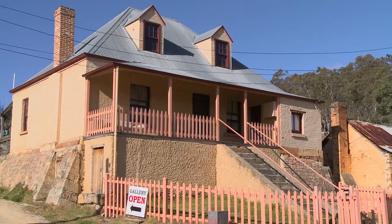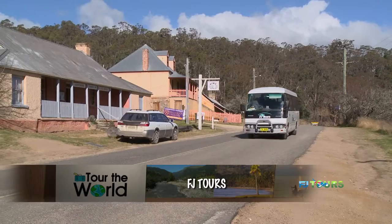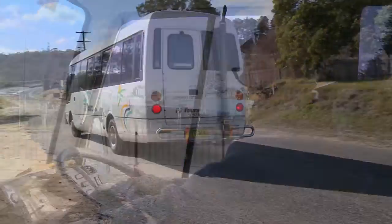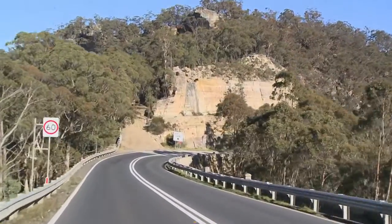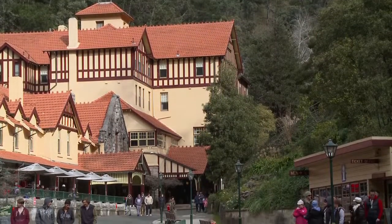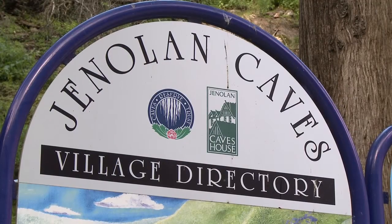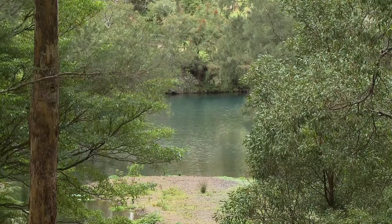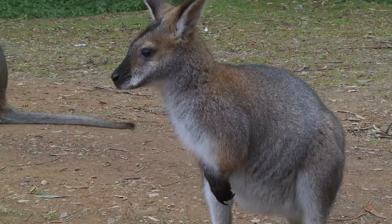A visit to the historic Blue Mountains west of Sydney makes the perfect day trip. And FJ Tours is the only tour company that combines 2 amazing attractions, Jenolan Caves and Scenic World. Jenolan Caves is one of the oldest cave systems in the world, and visitors have been enjoying this subterranean marvel since the late 1800s. There's plenty of time to explore the gorgeous bushland surrounds and meet some of the locals before it's time for our guided tour.